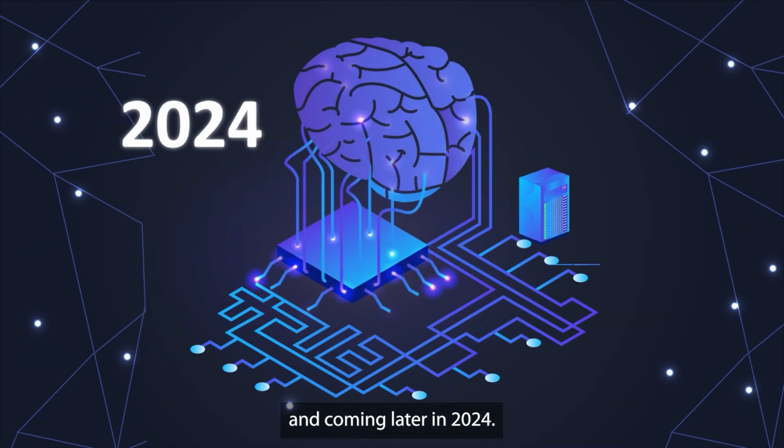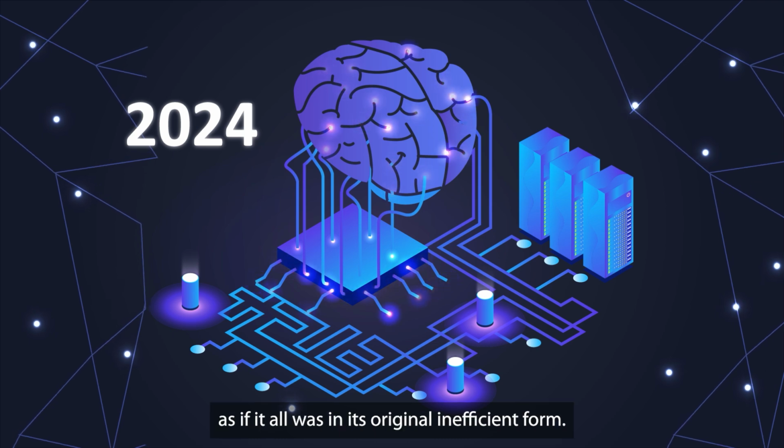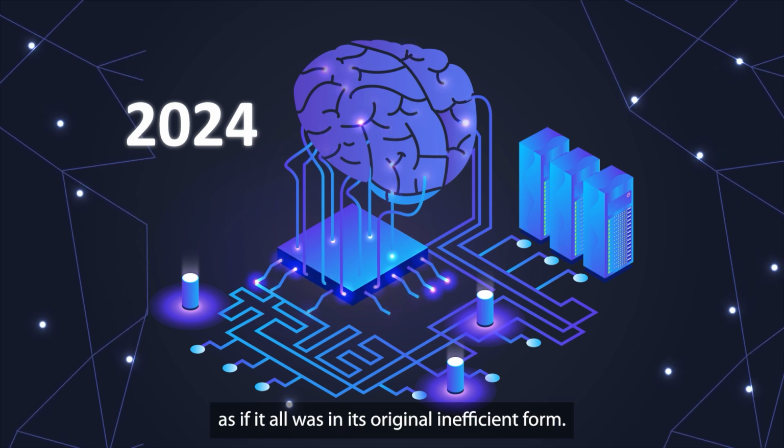And coming later in 2024, your Neurpac encoded data will be just as searchable and usable as if it all was in its original inefficient form.